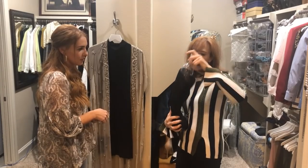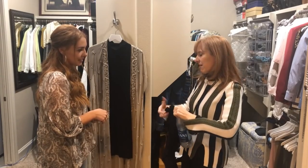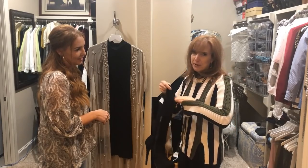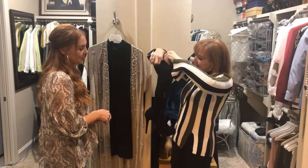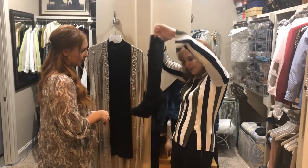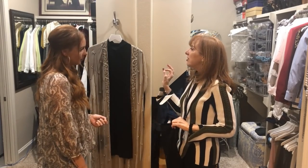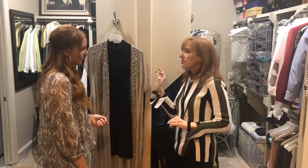I'm using the water bottle thing that Leela taught me, that was in one of my quick tips. Only my water bottles aren't as tall. But yeah, just the tall black suede boot. And very low key, maybe just diamond stud earrings.